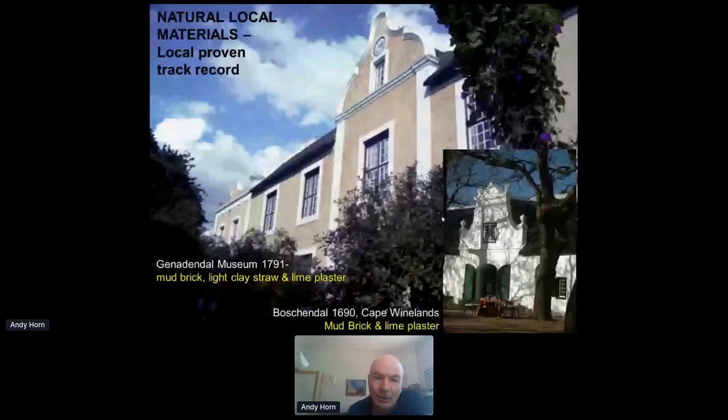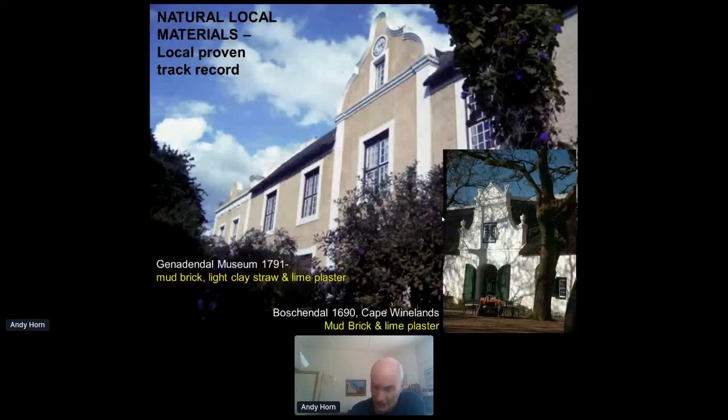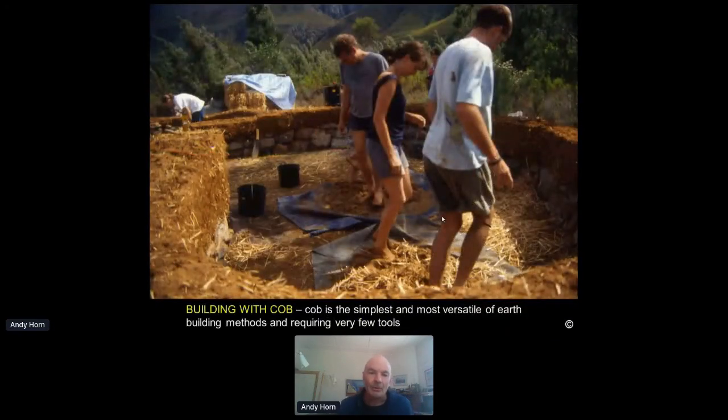The double-story building you see there is the oldest clay straw building that I know of in South Africa. It was built in 1791, and it's in Genadendal. That was light clay straw, and as you see, our lime plaster, we get very heavy wind-driven rains in winter and long periods of wet, so we need good plasters to protect. Although you'll see that even with the mud bricks, the one on the right is actually mud brick, we still have quite a strong tradition of gables. They also come from the Dutch.